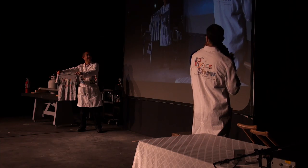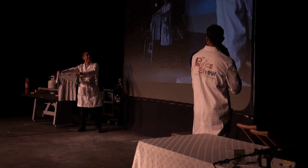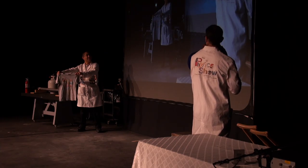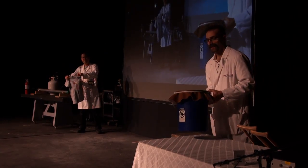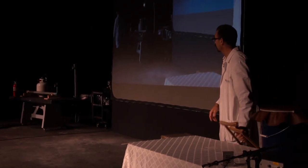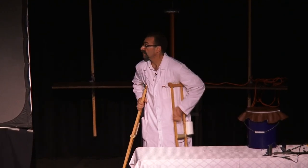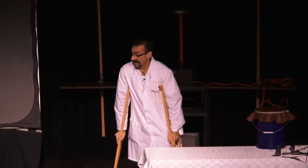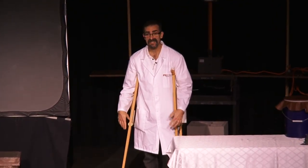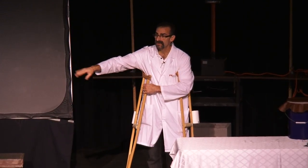So I'll hold up my camera, and I'll make it vibrate. And let me do it this way. Okay. That gives you a little visual of how sound moves.